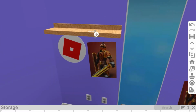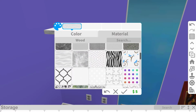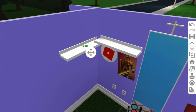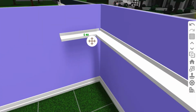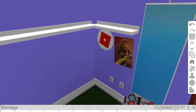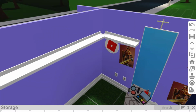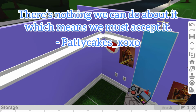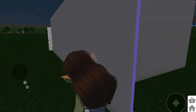I have shelves all around my room. I'm sure you won't be able to guess what they are. Yeah, they're white. I guess we can put the shelf around my room. I hate this corner. Why must you be that way? Whatever, we can't really fix it. There's nothing we can do about it, which means we must accept it. Okay, I feel like we're just gonna change the pictures and just make it feel a little bit better.